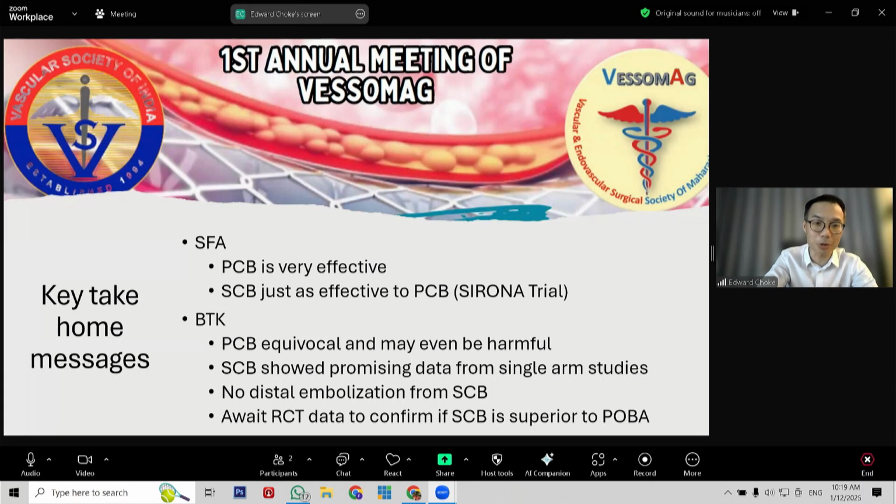So I'd like to just conclude by saying that for SFA, we know that paclitaxel is very effective. However, we've got very recent data to show that SCB is just as effective as PCB according to the Sirona trial. For BTK, PCB is equivocal and may even be harmful. SCB has shown promising data from single-arm studies. There is no distal embolization from the use of SCB for distal arteries, but we now await RCT data to confirm if SCB is superior to POBA.